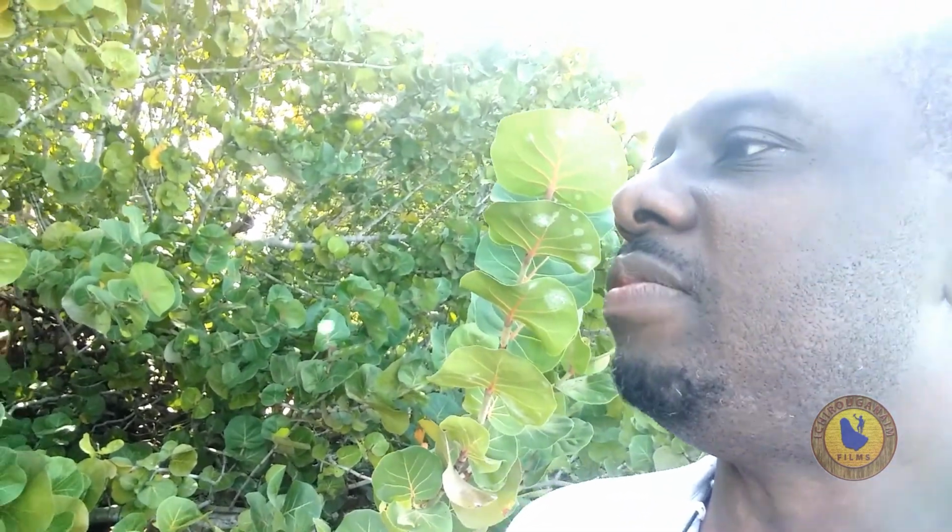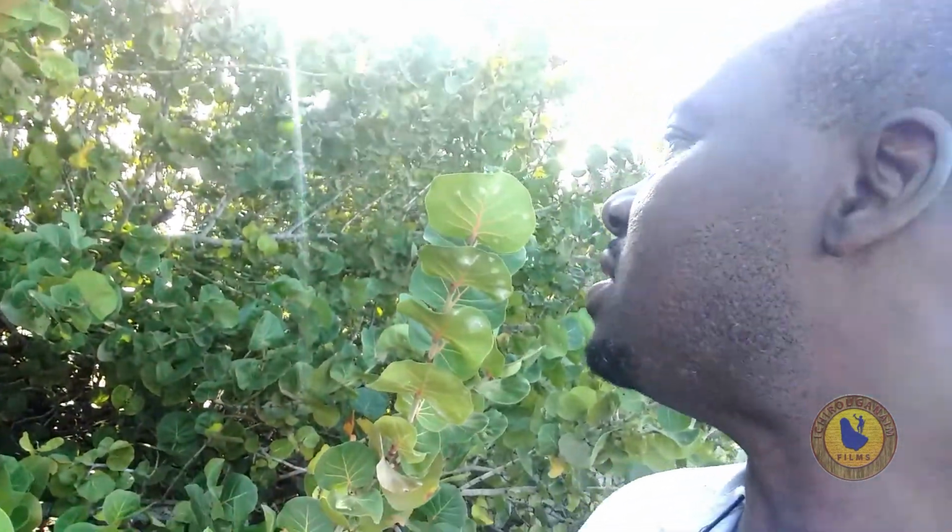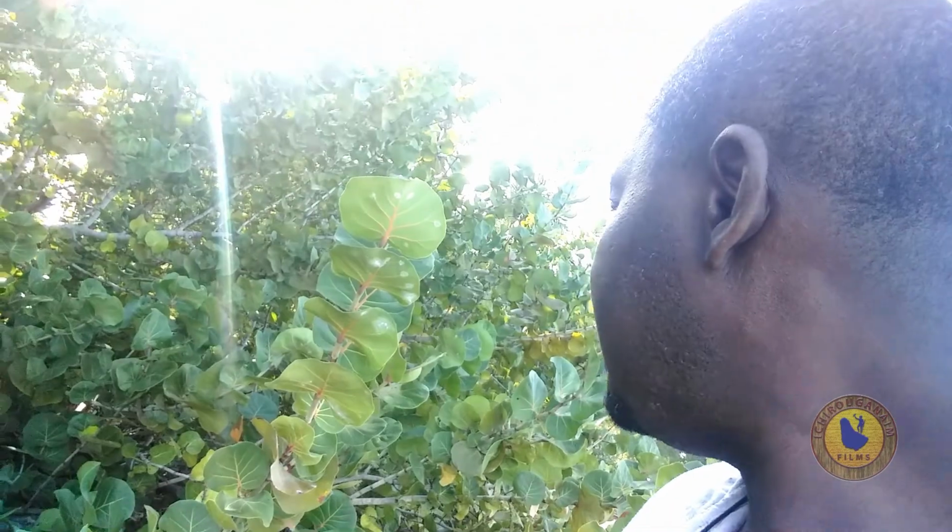So you can see the structure of the leaf right here, a sea grape leaf. I don't see any blossoming now, but they tend to be very tasty, especially with a hint of salt water. They're quite tasty, and we call them sea grapes. So this is a huge tree on Smittons Bay, situated here.